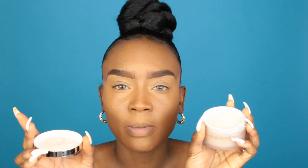The drugstore has some translucent loose powders that you can try. Personally, I like higher end translucent powders because translucent powders can make or break your makeup. But any translucent powder that works for you and your skin tone would be great. I like to use a translucent one or one that's a little bit lighter than my skin tone so that it'll brighten up my under eye.